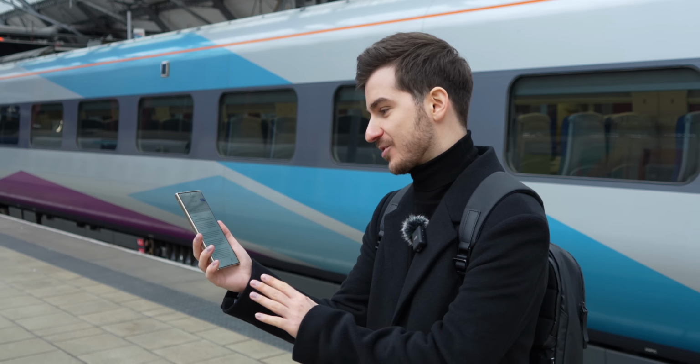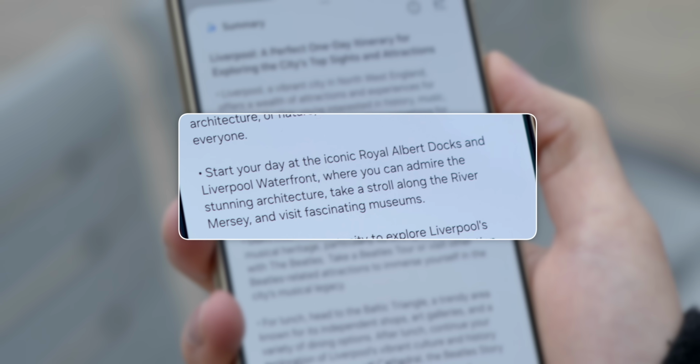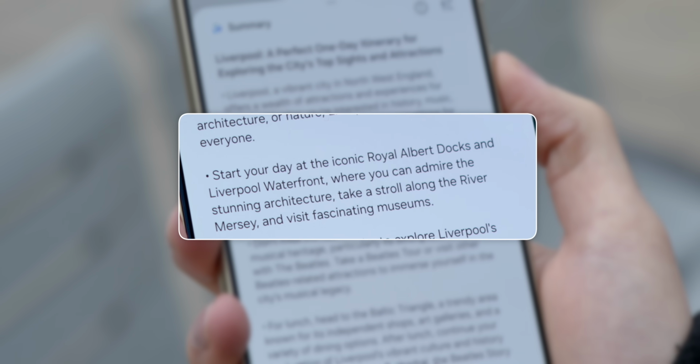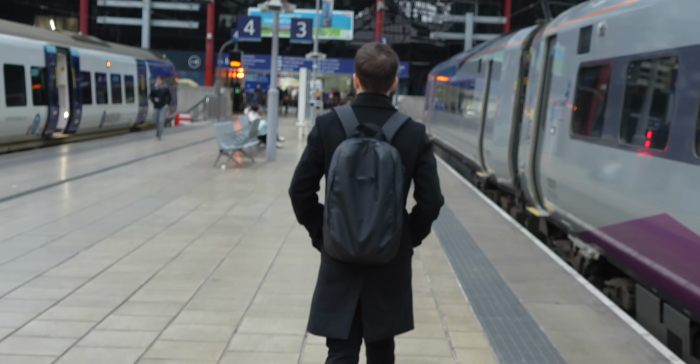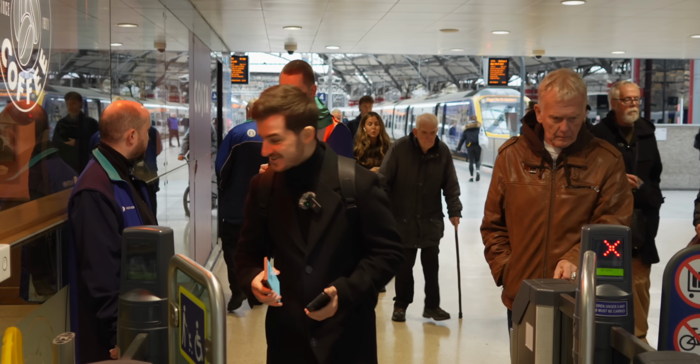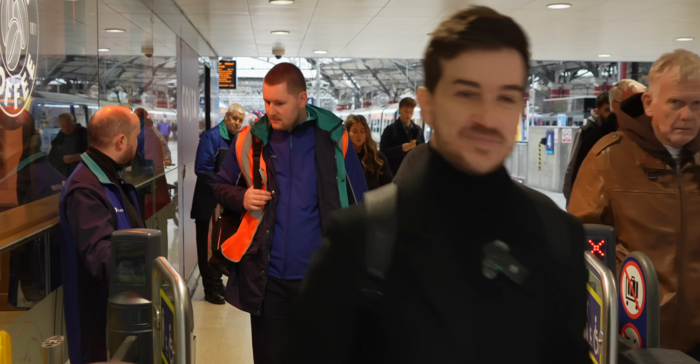Okay, so Galaxy AI summary is saying that we should start our day by going to the iconic Royal Albert Docks. And on our way we were trusting a mobile LLM that summarized a bunch of Google search headlines to hopefully give us an exciting day trip in Liverpool.